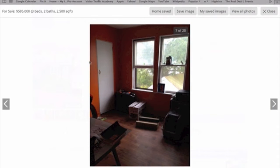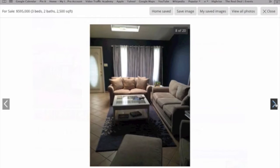Again, bold colors on the wall, dark photos. You can't really even see what this space is. I'm assuming it's a second bedroom or maybe an office. Again, look at this dark blue on the walls. It is really eating up space in this home, and I really would consider them, first of all, opening up these curtains to bring in the natural light and painting this a much lighter color. It would instantly make the space look double in size.